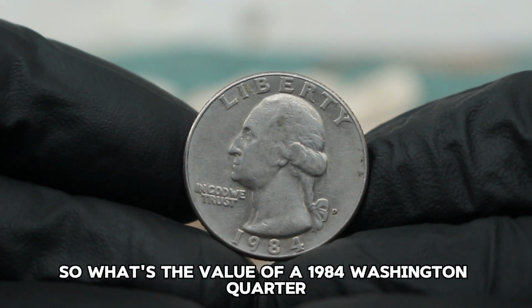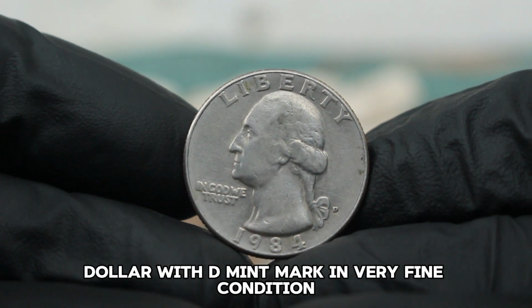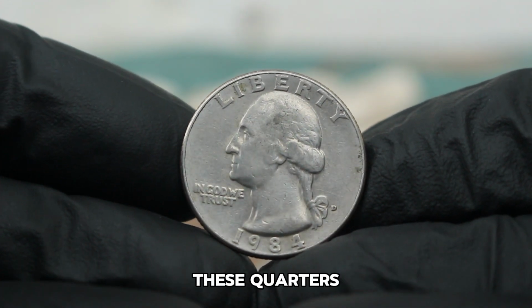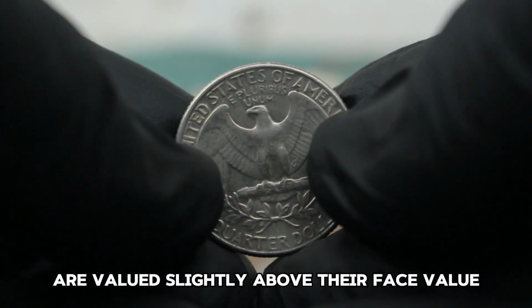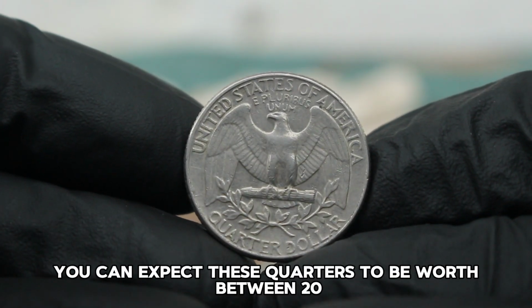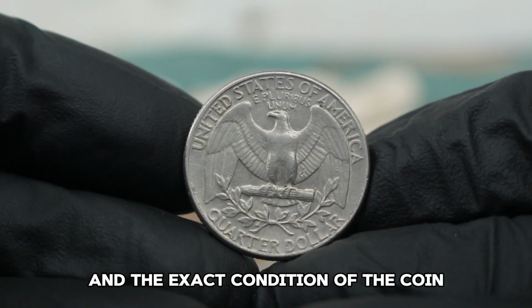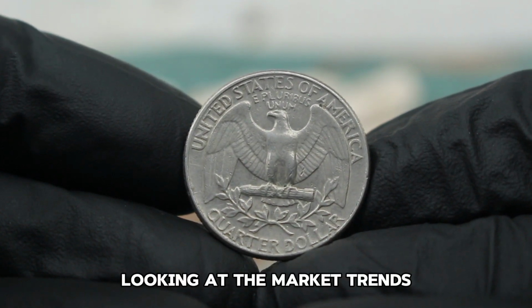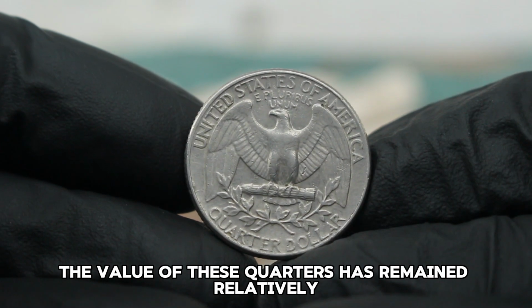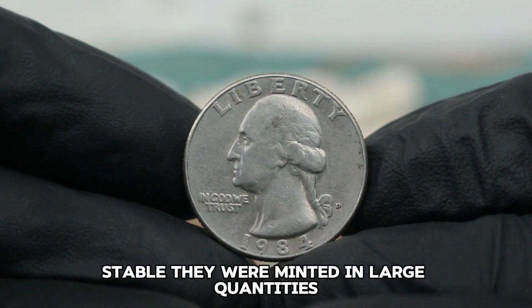So, what's the value of a 1984 Washington quarter dollar with D mint mark in very fine condition in today's market? Generally, these quarters are valued slightly above their face value as of now. You can expect these quarters to be worth between $26,000 or more, depending on the demand and the exact condition of the coin. Looking at the market trends, the value of these quarters has remained relatively stable. They were minted in large quantities, making them quite common.